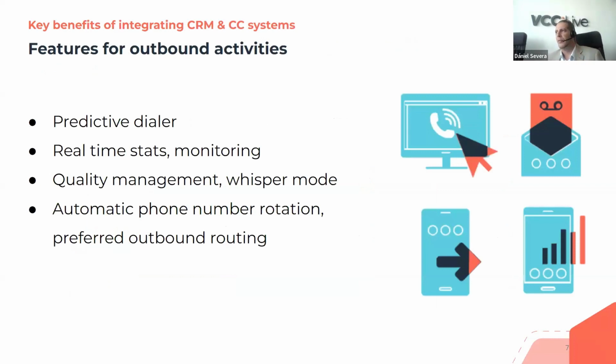Let's check some features that a call center software can offer you. First, let's check the outbound activities. Of course, there are overlaps for outbound and inbound as well. So, for example, quality management and the whisper mode are also important for both outbound and inbound, as well as the real-time statistics. But most CRM software cannot offer a predictive dialer. I'm pretty sure that most of the time it's just a click-to-call solution.